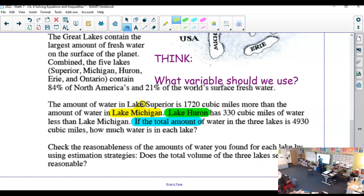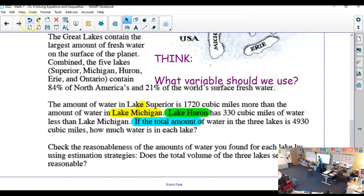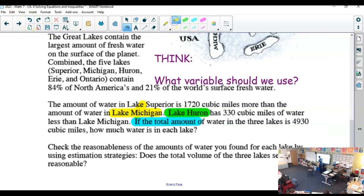The first thing they tell us, at least I think, is really important. Those percentages are really interesting, but I don't think they're going to be that important in this problem. Down here where the paragraph starts with the amount of water, that's where I think the really important facts start. The amount of water in Lake Superior.